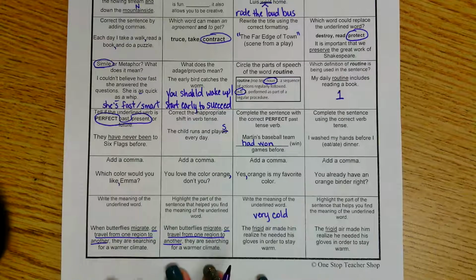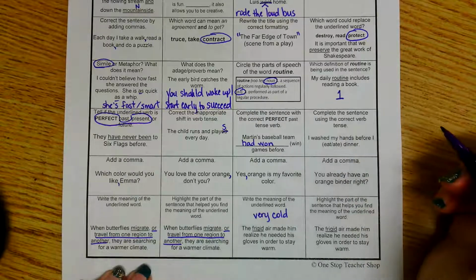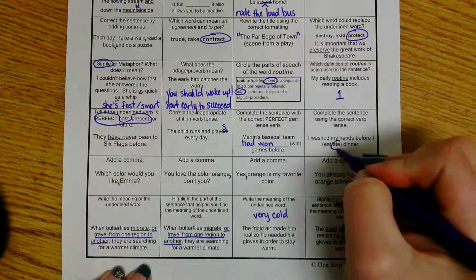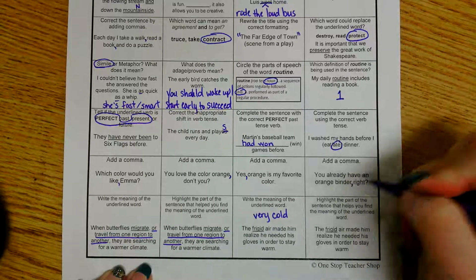Complete the sentence using the correct verb tense. I washed my hands before dinner. Washed is past tense, so I need 8. Add a comma. You already have an orange binder, right? It's another question tag. I need a comma to separate the question tag.